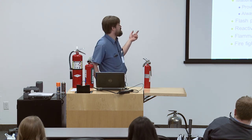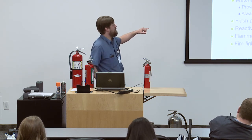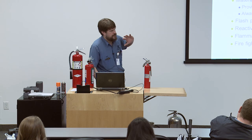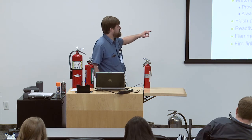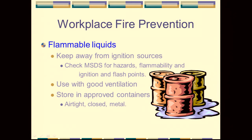The MSDS will also tell you the flash point, again, when it'll spark, the reactivity and the compatibility hazards, like your oxidizers, flammable limits, and firefighting measures. So your MSDS is your best friend. It'll tell you what not to use in a fire, alert you whether or not you should be breathing any of the fumes. Know your MSDS.